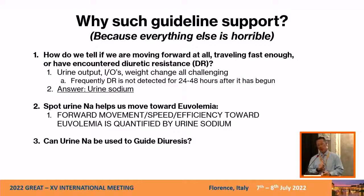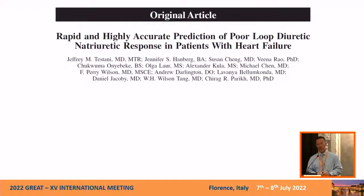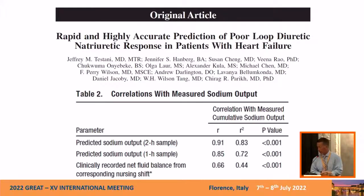The big question is, can urine sodium be used to guide diuresis? Okay, well, Jeff Testani put this on the map. It's almost a decade ago now. He published this seminal article, and this is where all of this data in the guidelines is coming from. What he has shown in his data is that this is really good data collection, tight urine collection over a 6-hour time period. But he got a spot urine sodium 2 hours in, and that ability of that 2-hour urine sodium to predict 6 hours total urine sodium, look at that R, 0.91, very high.